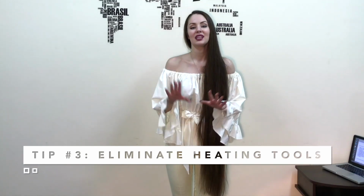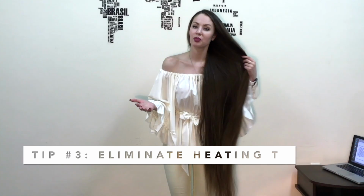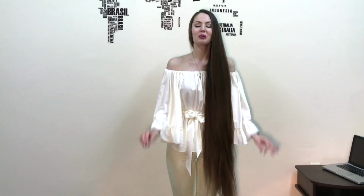Tip number 3. I know I talk about this a lot, but please eliminate heating tools. Blow dryer: let your hair air dry 80%, and then you can blow dry the rest if you need to. Curling or flat irons: ladies, with curly hair, you are beautiful with your natural hair. Straight hair like mine, you don't really need curls every single day, girls. You really don't. You are fine with your personal hair type.